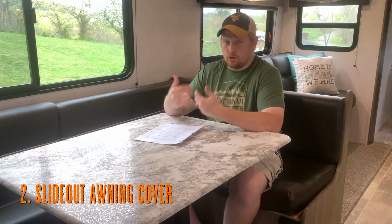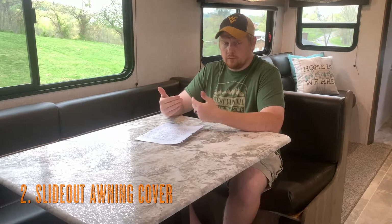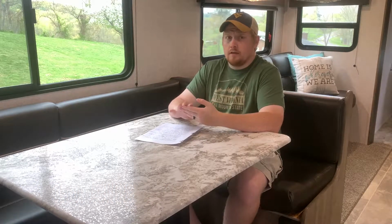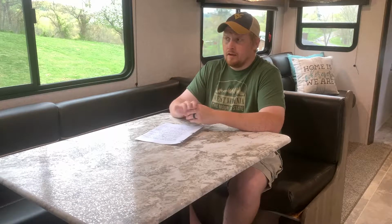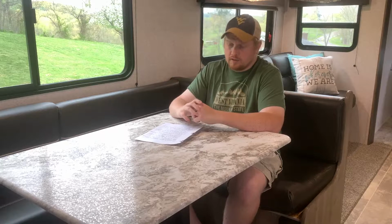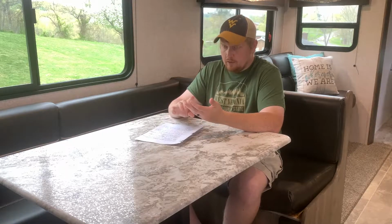Number 2 is one of the biggest on the list if you have a slide-out, and that is going to be a slide-out awning cover. This is something I never really thought about before upgrading to a travel trailer that has a slide-out, and the biggest thing for us is in West Virginia camping, or in any place really where you're in wooded areas, especially with fall camping, you can end up with a lot of debris that lands on the top of your slide out. And you can't just run the slide out in as is.